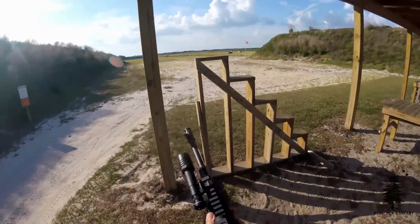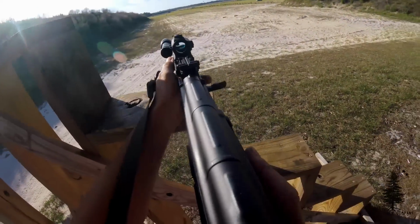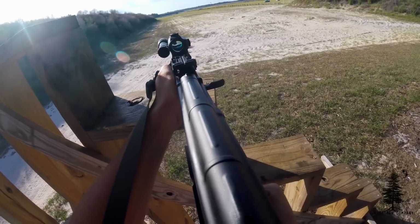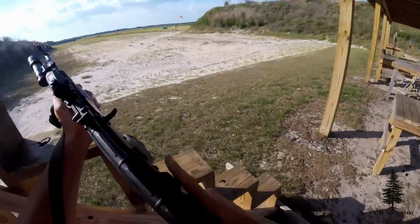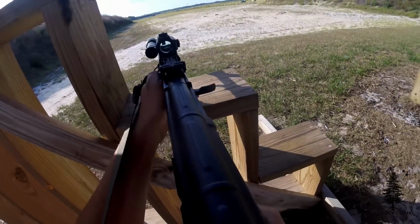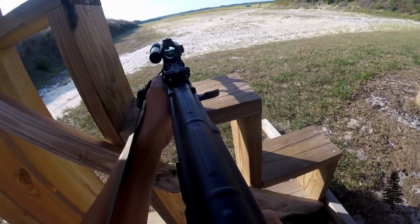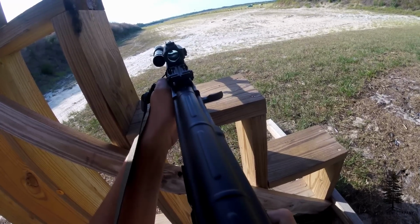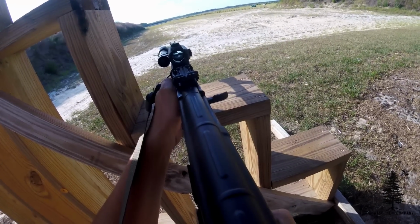This AK's fit and finish was phenomenal. Everything, again, locked up appropriately, fell free appropriately. There was no fighting with this gun to make it work. I think Palmetto did a good job. Again, AKs can be real hit or miss. There's some reviews out there that didn't have as good luck as I did.